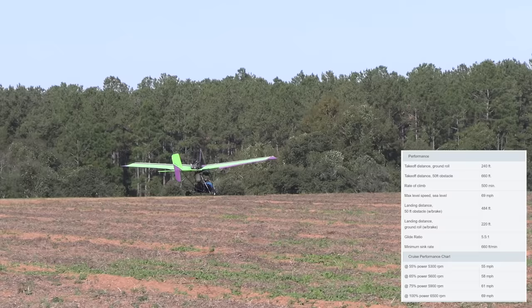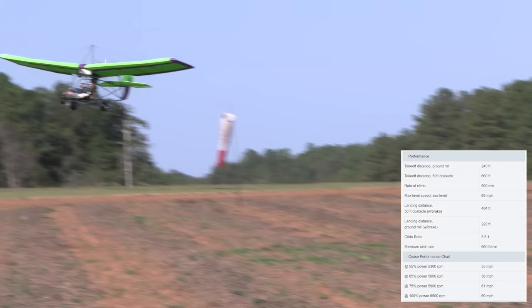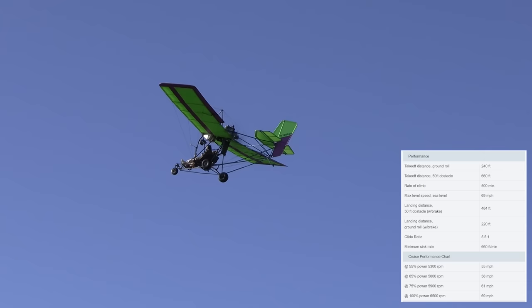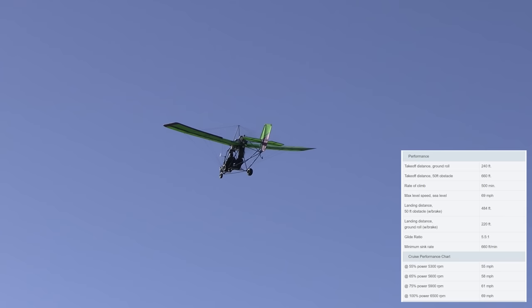This has a glide ratio of a potato at 5.5 to 1. Minimum sink rate 600 feet per minute. Your cruise performance at 55% power is 55 miles an hour, 65% is 58, 75% is 61, and 100% power, screaming wide open here, at 69 miles per hour.